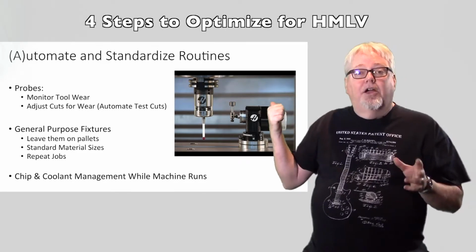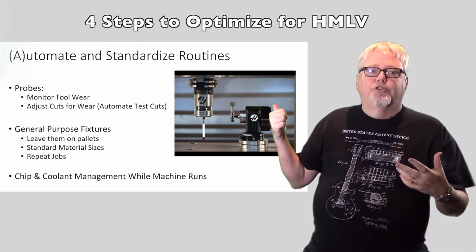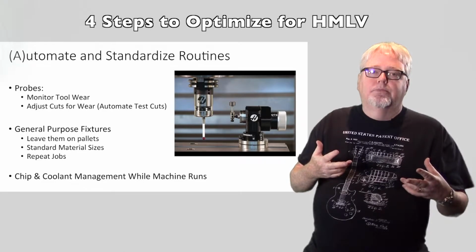Think about how you would standardize repeat jobs. Are you able to leave those jobs set up on pallets so you can bring them back in and pick up where you left off if they reorder?